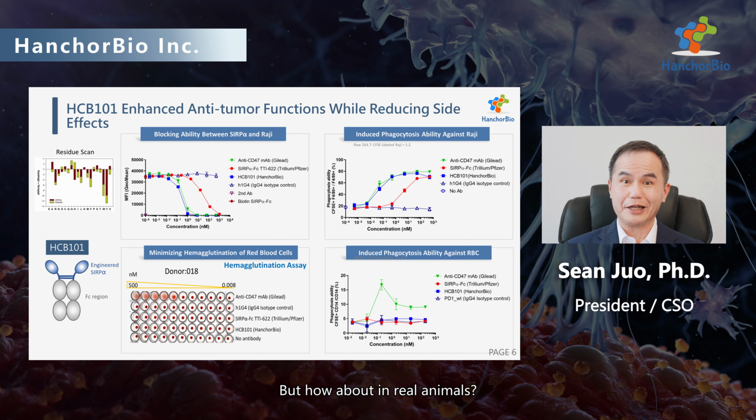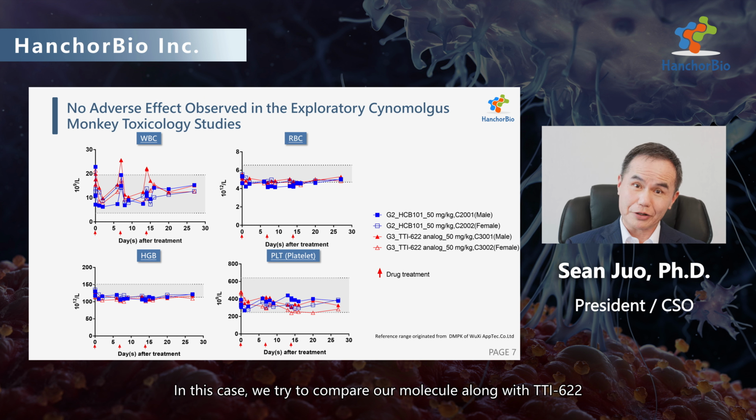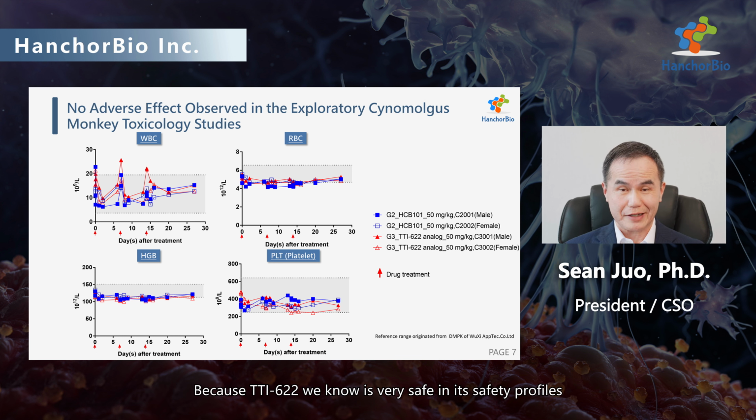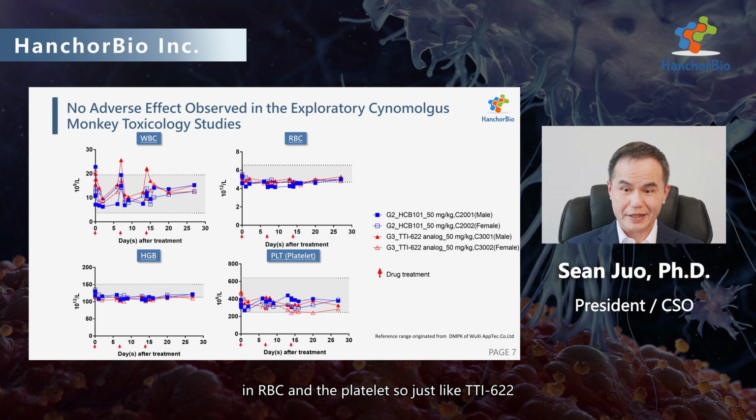But how about in real animals? So we move this molecule into exploratory cynotox studies. In this case, we try to compare our molecule along with TTI-622. Why? Because we know TTI-622 is very, very safe in its safety profiles. We use 50 mg per kg, and our molecule treatment is the blue one. TTI-622 is red. If you look at the center panel, the red blood cells as well as platelets, you see our molecule can achieve the same really nice safety profiles in RBC and platelets, just like TTI-622. So now we know that our molecule is pretty safe.